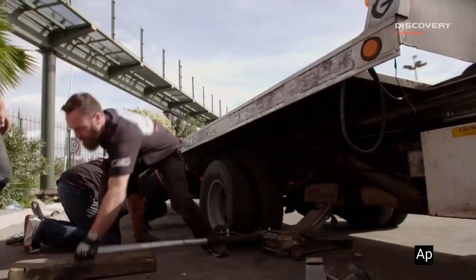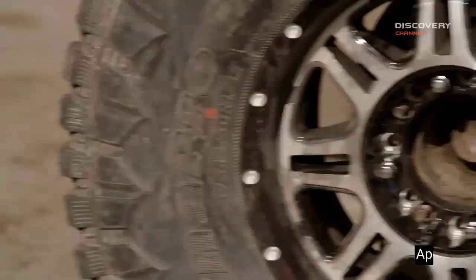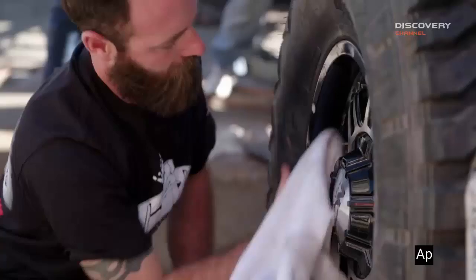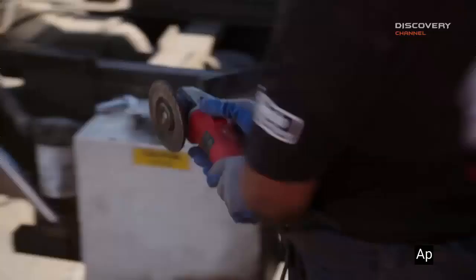And that's where the air suspension comes in. Whoa. Dan is planning to use a state-of-the-art system with the ability to lower the truck by 25 centimetres, which they're hoping will be low enough to load up the Lambo.